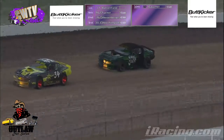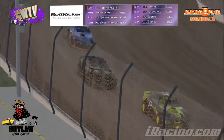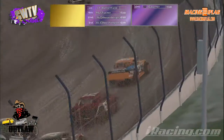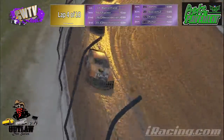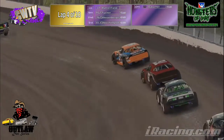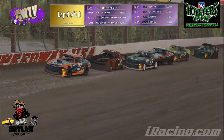Yeah, and before I miss anything, we'll fire back here to the live action and get it done here. See what we can catch here before they fire off, and we're too late here. Lap 4 of 10 here. First yellow of the night, so not too bad.